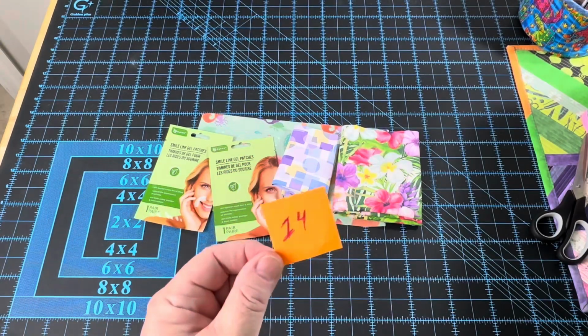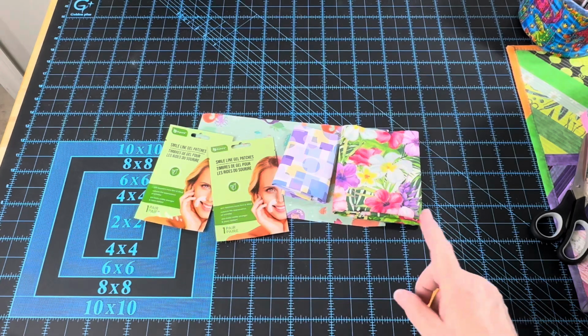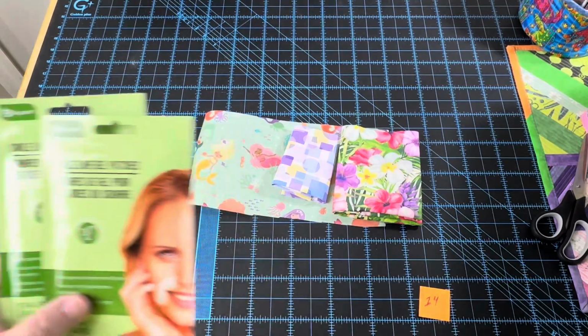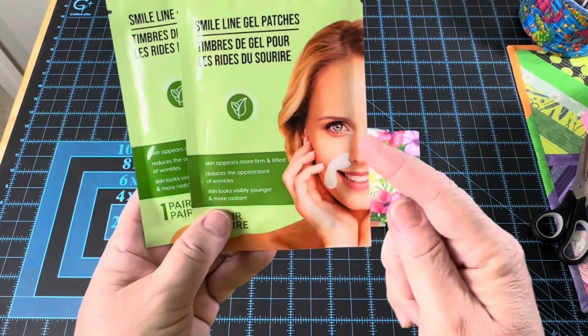Now, what did you receive? Day 14 of the Christmas Advent of Self-Care. We have 2 bits of fun fabric. And this time we have Smile Line gel patches.